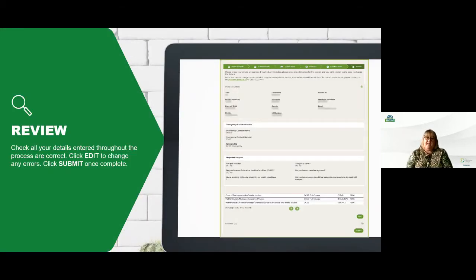Once you've completed that, we move then through to the review section. This is your opportunity to double check that everything that you've entered throughout this process is fully correct, and you've still got an opportunity here to edit and change should you need to. Once you're happy and everything is correct, you can click submit.